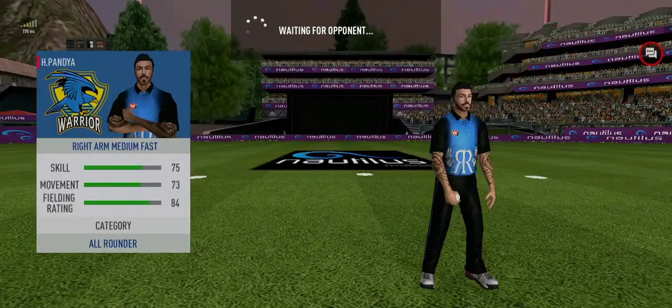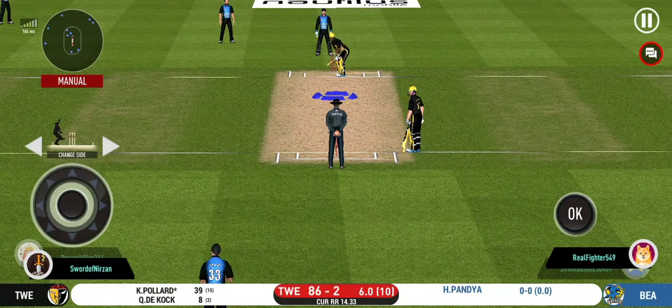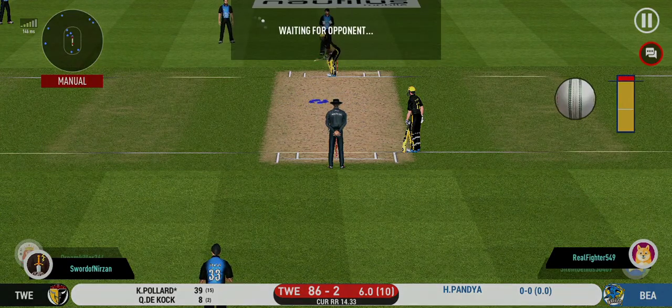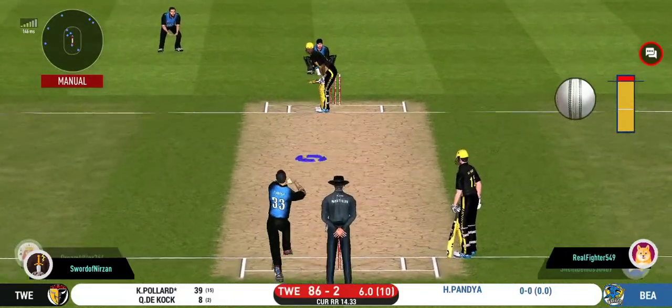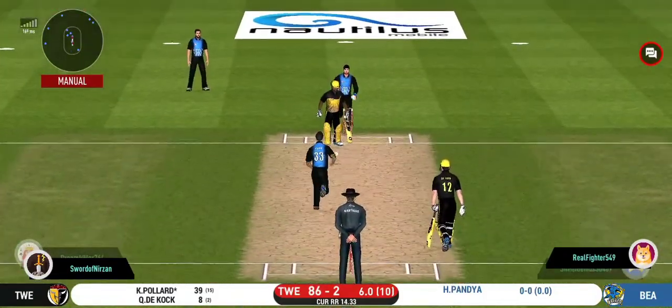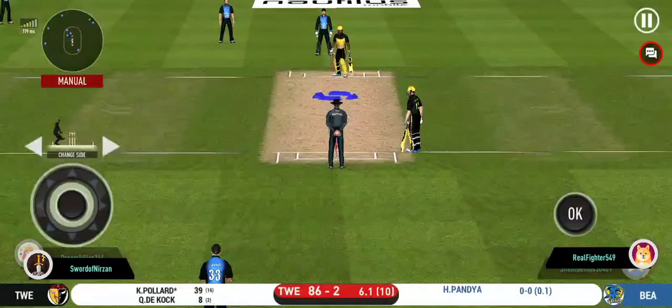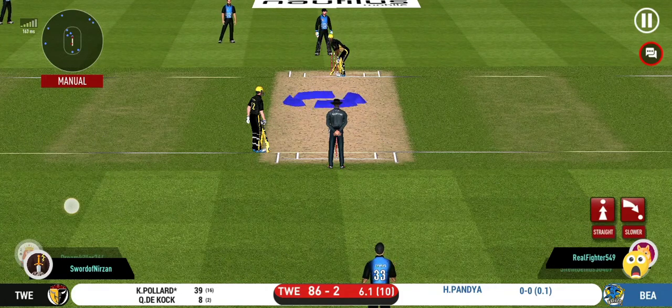Fast bowler into the attack now. Expect some serious chin music. The bowler will have to be extra careful of the line he bowls to this field. Oh, that was a seriously quick ball. Deep point in place.